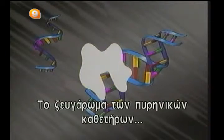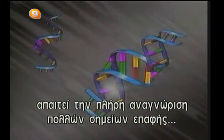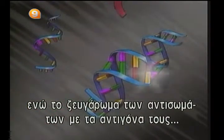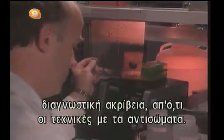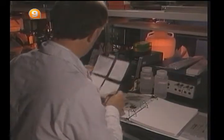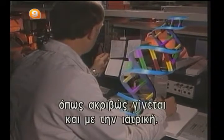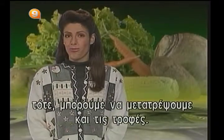Pairing the nucleic probes with their complementary sequence requires the total recognition of a great many points of contact, whereas the pairing of the antibodies with their antigens only requires a few. Nucleic probes therefore offer greater diagnostic precision than techniques based on antibodies. Other diagnostic techniques are currently being explored. Genetics is helping agronomy make as much headway as it is for medicine. If we can transform seeds, then we can transform foods.